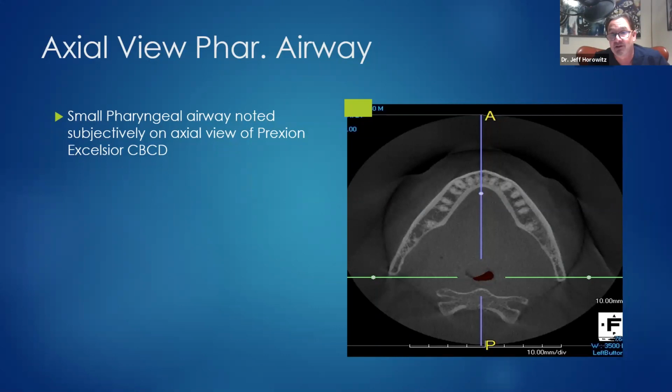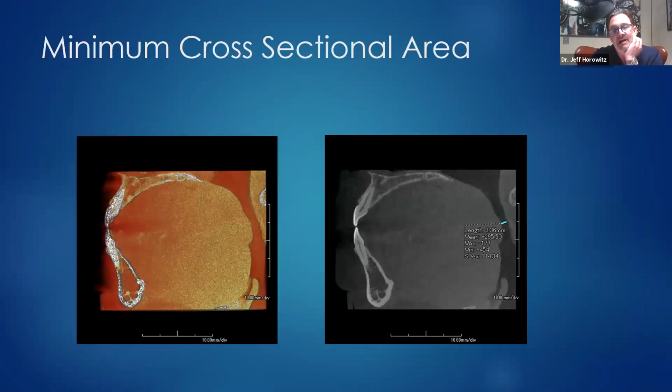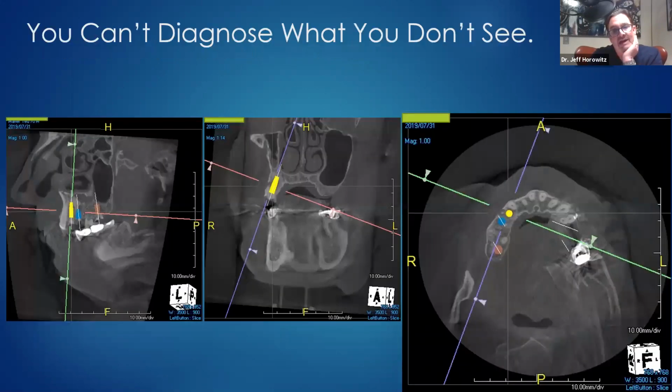So I would love for you to take a look at this. This is typically how we would catch a small pharyngeal airway. This is an axial view. So the axial view is that view taken slices through the head from the top down. And we can see that this is a patient who is at rest and standing up in the machine, and yet the airway is almost completely collapsed on one side. Minimum cross-sectional area is a term that we're going to talk about here shortly. But all in all, you can't diagnose what you don't see.